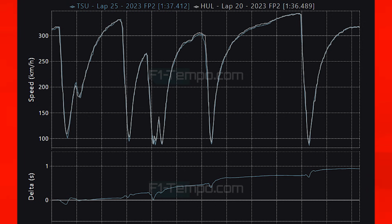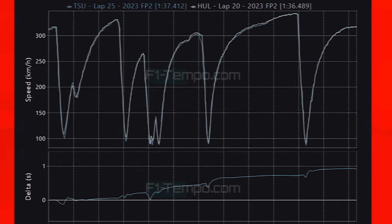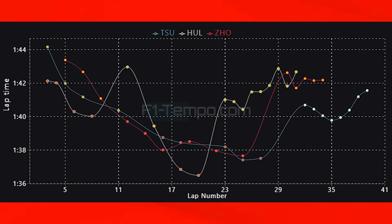The AlphaTauri does seem to be lacking on exits at the moment, which is going to be an issue in qualifying. When it comes to the longer runs, however, AlphaTauri are looking in a much better position. And you can see that when you look here at the overall times on the hard tyres, Yuki Tsunoda is faster than both Joe and Hülkenberg. So if AlphaTauri can get better setup for one lap, they may find themselves having a much better race.